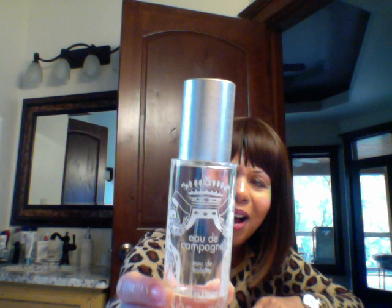I wore it to church about 2 weeks ago. It is such a sensual, sexy scent. The Oud Champagne. It's very sweet, but it has a nice pine to it as well. So the pine and the sweetness just go together. It just reminds me of the holidays.